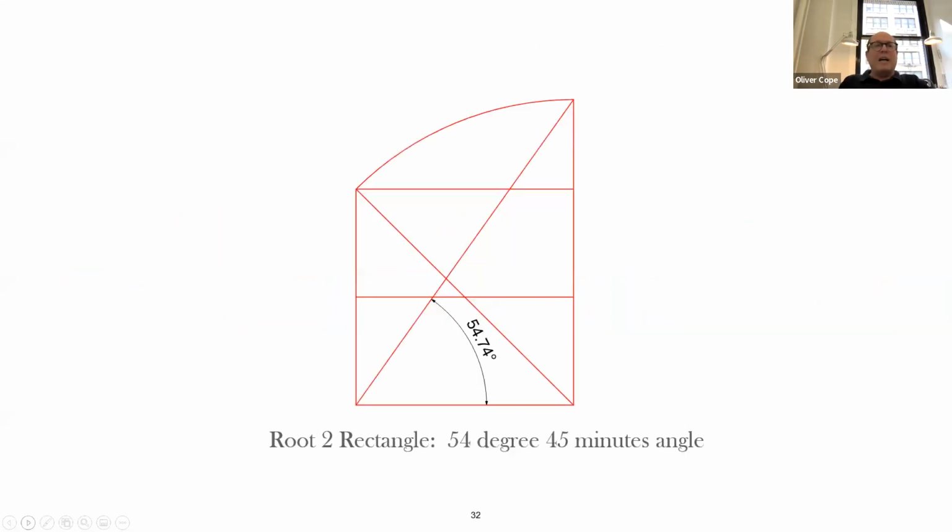This is the 1 to 1.5 proportion mentioned as a common ratio. It's simply taking a square, taking the diagonal of the square as the radius of an arc, which then extends the length of one side of the square, from which you can develop the 1 to 1.5 ratio rectangle. It's also, interestingly enough, the way of constructing the 54.75 degree angle, which is 54 degrees and 45 minutes.